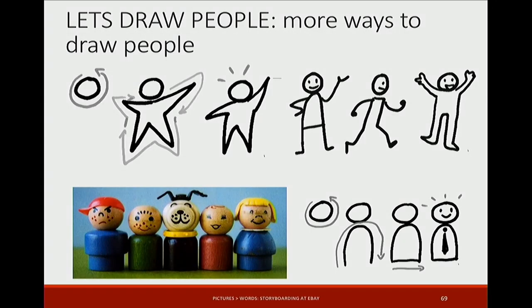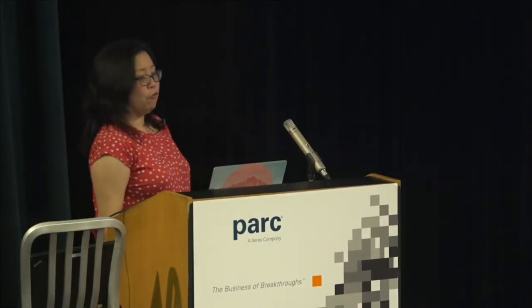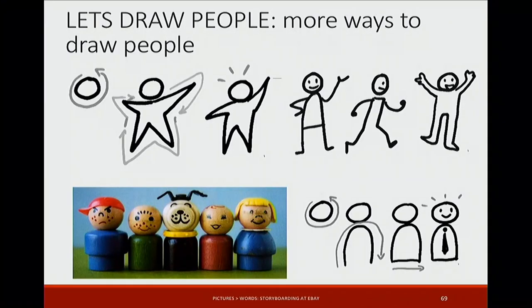There are other ways to draw people. There are star people. The advantage to star people is it's basically a circle and one stroke. You can also draw what I call Fisher-Price little people. Head, body, it's a person. Like this, right? Just enough information.